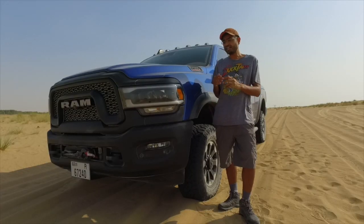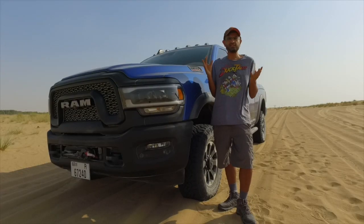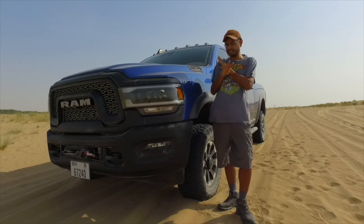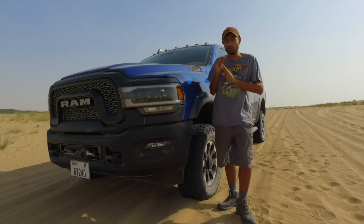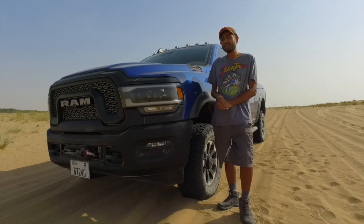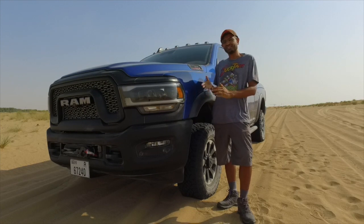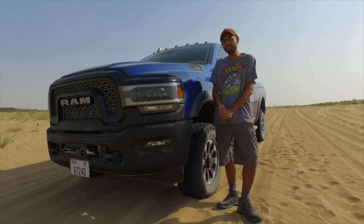In the Middle East, we're only getting one car in one spec. In the US, you can get a regular basic 2500 with the Power Wagon package, but here we're just getting it as the one big trim all on its own with all the content, all the goodies. And prices for that, not cheap. You're looking at 289,000 dirhams for this car as it sits with a 5-year warranty.